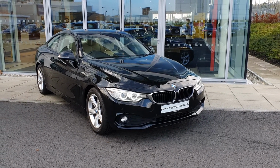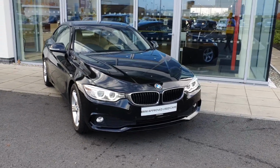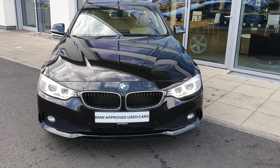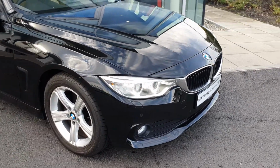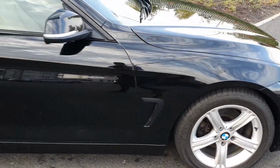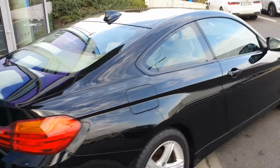Stunning 2014 BMW 4 Series 420D SE Coupe. Comes in a metallic black paint finish, the LED lighting up front, the iconic BMW kidney grille with the silver trim, the front parking sensors, the BMW spoked alloys on run flat tyres, the shark fin antenna on top with the black trim surrounding the windows.